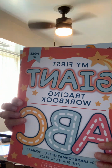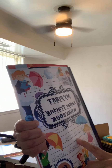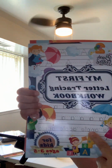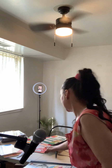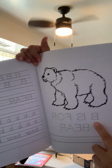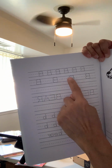And also we have my first giant tracing workbook, and also we have my first letter tracing workbook. And see how they just show you at the bottom when you hit a small A, and it tells you, A is for apple. So this is cool. Look, B is for bear. If they want to color it, they can color it black or brown. And then on this side you have a small b, a capital B.